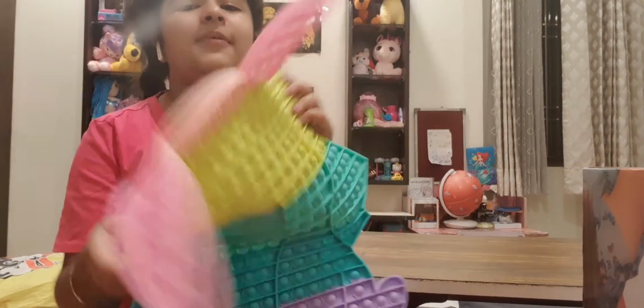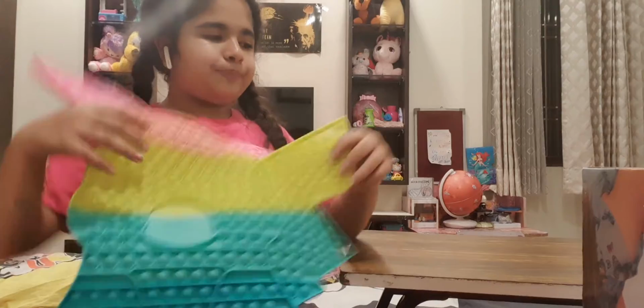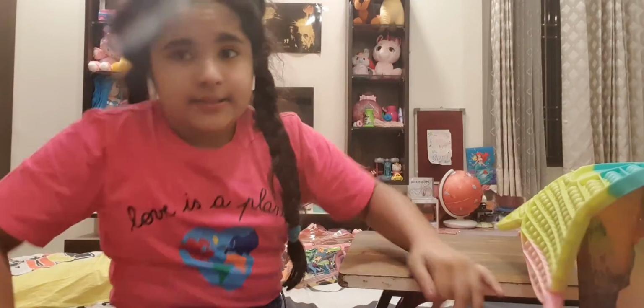If you don't know, you probably know. Pikachu. So cute, and it's rainbow. Yeah. So guys, those were my 3 rarest fidgets. I'm going to show you all.